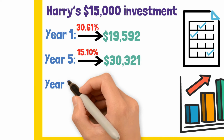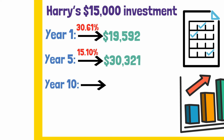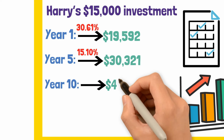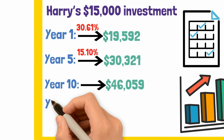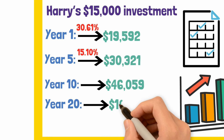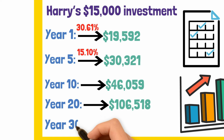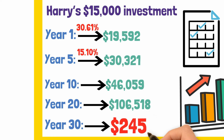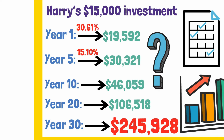Projecting a decade into the future requires assuming the 5-year growth rate continues, which is speculative. Assuming it does, the investment could be estimated to grow to about $46,059. Continuing at the same rate for another decade would project the investment to grow to approximately $106,518. Extending the same growth rate to 3 decades, Harry's investment could potentially reach around $245,928.